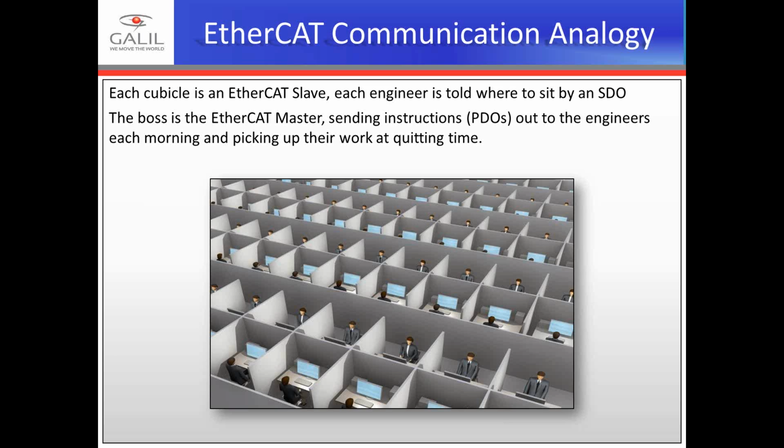So, starting to stretch the analogy a bit, the PDO, which is sent down to you, is a work order for the day. An SDO is a priority list you receive before instructions that tells you the order in which to perform the tasks. So the bottom line is that EtherCAT, although not a very effective strategy for the office, which does not encourage any kind of communication, is very efficient for deterministic servo control.